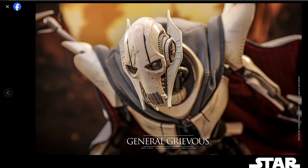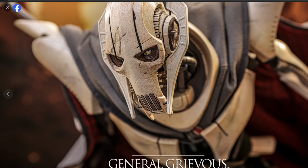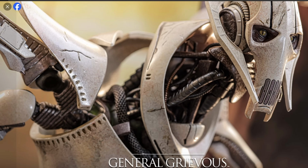All right, so here we go. Got some detail. Let's get into this thing. Look at this, that's very nice. The eye detail, which the Sideshow eye detail is pretty good too, but the plating, the armor of it looks less plasticky, which it probably is. We don't know which parts are die-cast. I would think that's probably a die-cast part. But the paint application makes it look less plasticky. So I dig that. I think that's pretty cool. I like it.